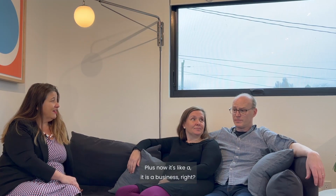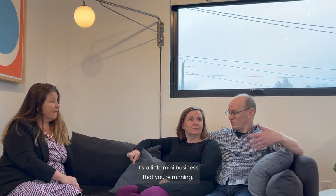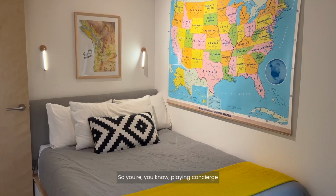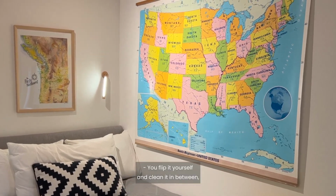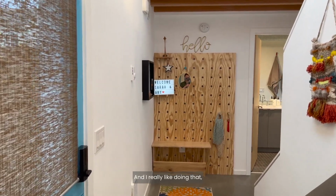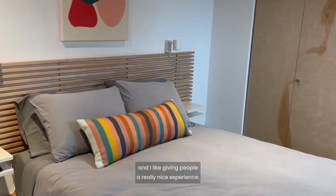Plus now it is a business, right? It's a little mini business that you're running. So you're playing concierge to people that are visiting Seattle, and you flip it yourself and clean it in between and manage the Airbnb. Yes. And I really like doing that. And I like giving people a really nice experience.